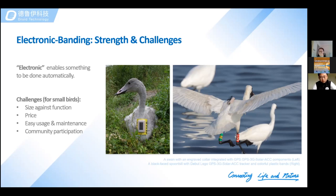Well, E-band is actually a very simple and good idea, but it also encounters a lot of challenges. For example, can we make tags for birds as small as 30 grams and still be able to record many data? Can we make them have all the unique advantages of the traditional bands, cheap and easy to do, and still make the volunteering community feel enjoyment and benefit and contribute to this career?